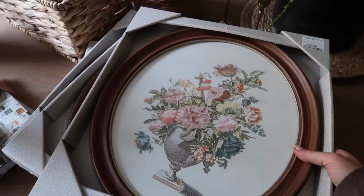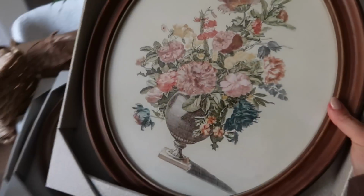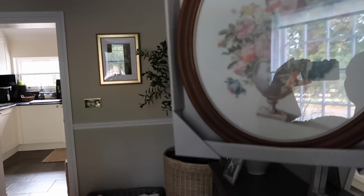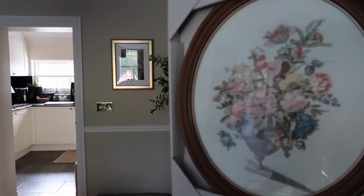So as you can see, I picked up quite a few picture frames, which I just think come in handy when it comes to decorating your walls and adding a little bit of character and charm. So I'm going to play around and add some frames onto that back wall there, and I think this one will be great for it.